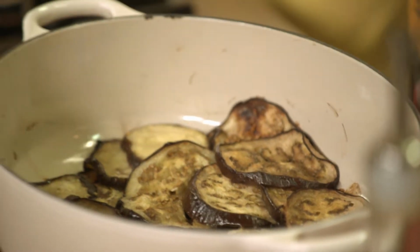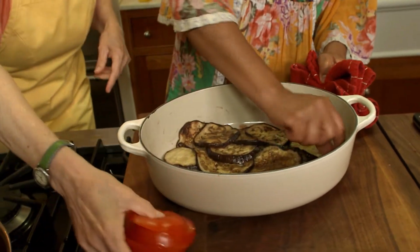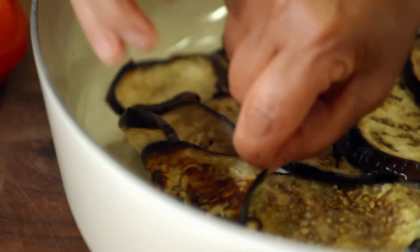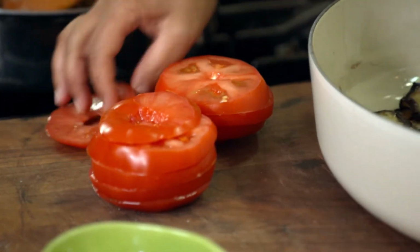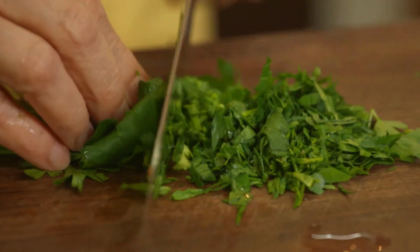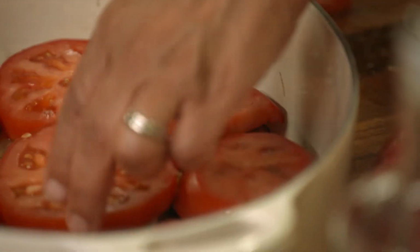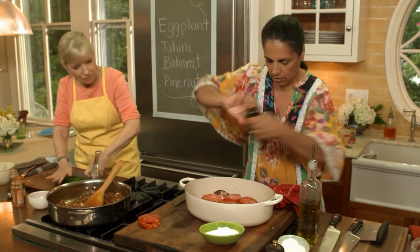Let's just pause. How do we know it's done? It's going to continue cooking. See, it's pliable. This is nice. The bottom layers, it's crispy and brown. This is what you want to get. Okay. So now I'm going to layer the tomato on top of the eggplant. So here we put a little bit of salt.